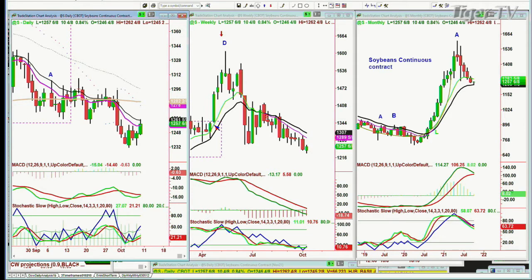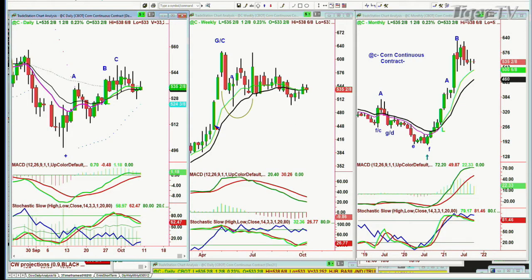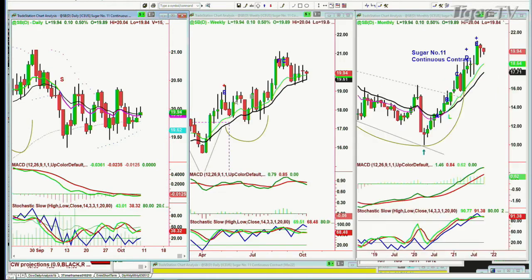That's soybeans continuous contract. Corn, as we say in the Boston area, corn is up just a dollar quarter at 535. Made a peak C1. This could be a C1, C2, but actually I think it's holding very well. The 9 is still very strong. There's a MACD. So I think it has a chance by next week, if it can go above 544, which is about 9 points higher than where it is right now. That'll be the sign to say it's going to make that leg D. And if you look at sugar, it's just in a sideways move, not doing very much.